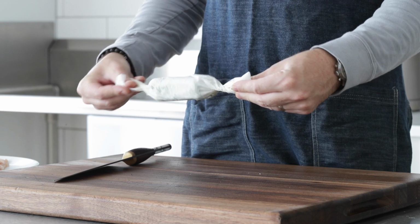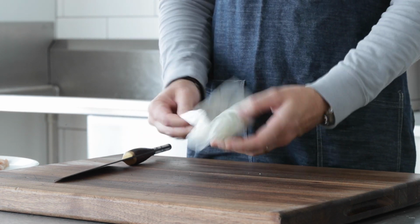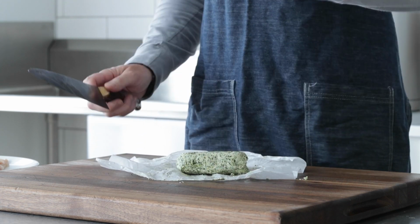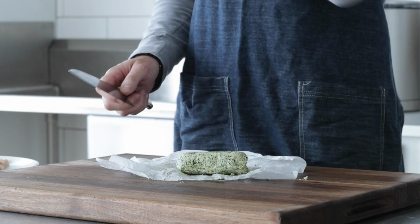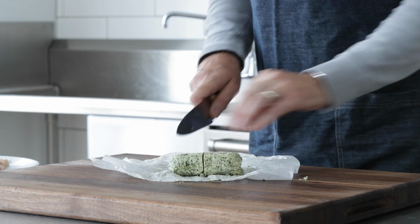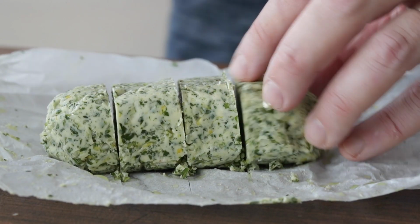You can see that it's pretty frozen even after about 25 minutes. What we wanna do is just unwrap it. I'm gonna leave it on the parchment paper and then cut it into 4 different pieces, 1 for each chicken breast. Don't worry about being too perfect here with the sizes of the butter.